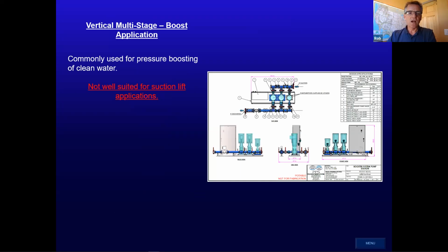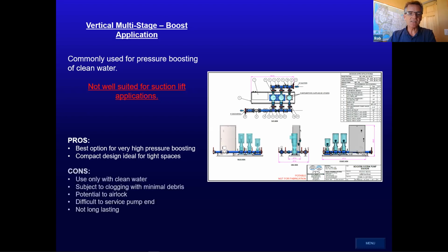One of the things we've seen misapplied is that they're not well suited for suction lift. They do not effectively draw water from a source lower, and they were never designed to. They need to have either flooded suction or pressurized suction. They were always intended for boosting. So if you see these in a project that has a suction lift, I would be asking some questions. Best option for high pressure boosting, fairly compact, ideal for tight spaces.